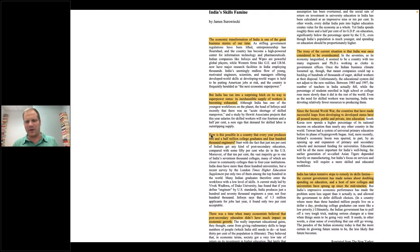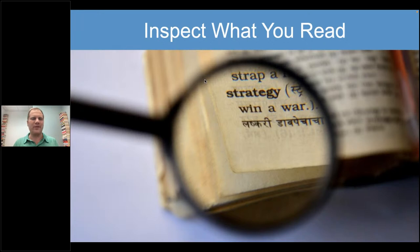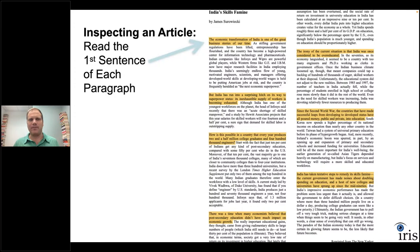And this leads us to a very, very important speed reading strategy that you should always do when you're reading informational material. You should always inspect what you read. When I say inspect, I mean get familiar with something before you read it. Now, how you do this depends on how the material is structured, but on a simple one-page article like this, you don't just read it beginning to end. A better idea is to read the first sentence of each paragraph first, get all your main ideas, and then read the entire article.